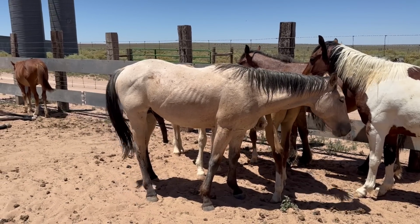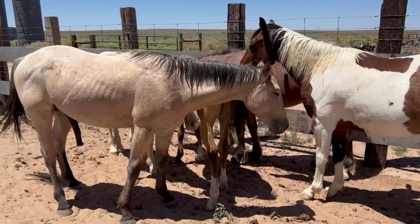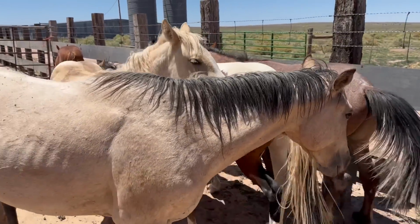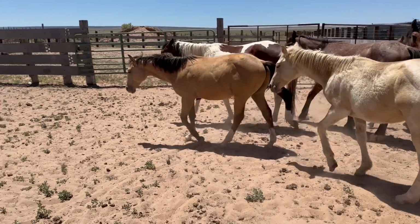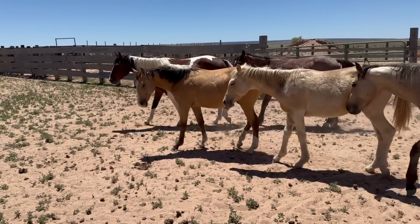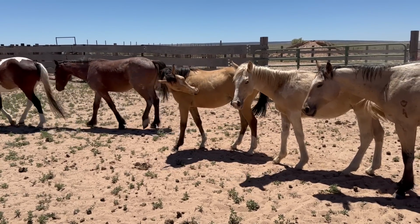He looks like he's probably a 2-year-old. He is. Is he a 2-year-old? Yeah. That's cool. And then what's this? That good-looking buckskin right there in the front. That's the one you were hoping to have this morning. Yeah, exactly. I was hoping for this morning.